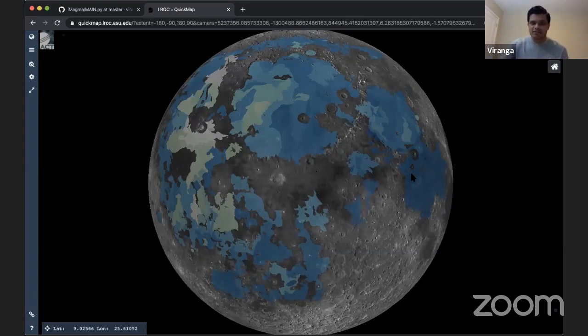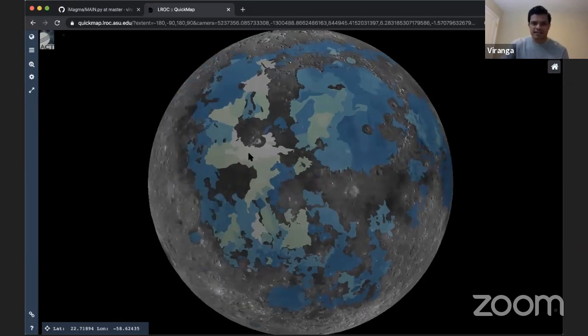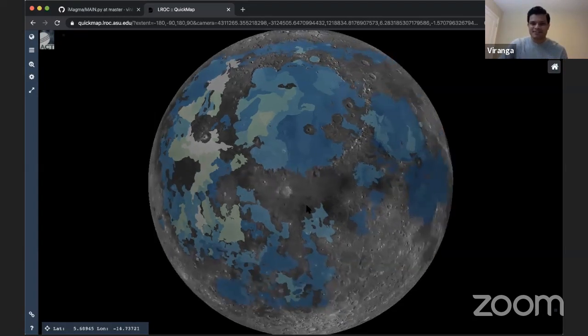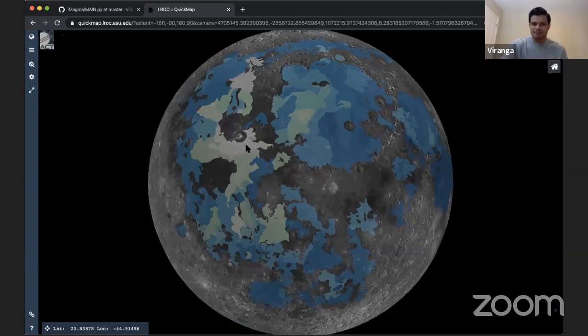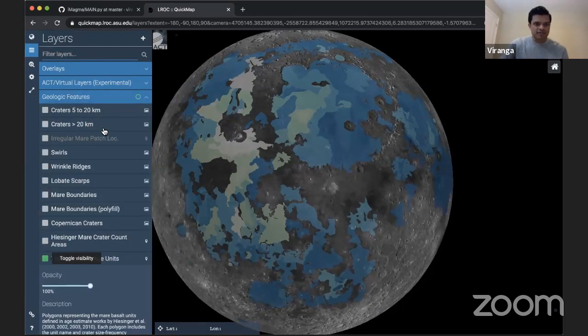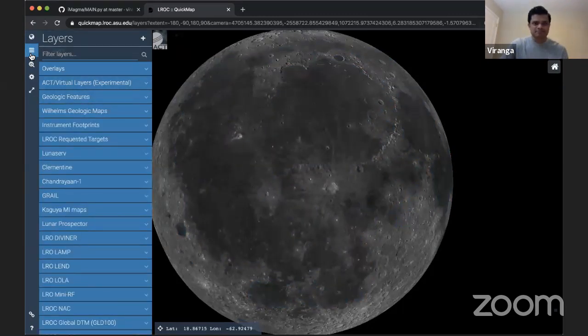So the darker blues are the older flows, and the lighter shades over here are younger, so they happened more recently. They're still many billions of years old, but this is a relative scale. Down to your right are areas where there are relatively old flows, and the newer flows are to your left. I'll turn that feature off so we can get back to what the moon looks like.